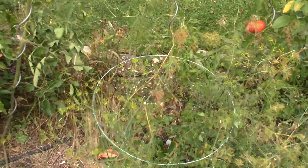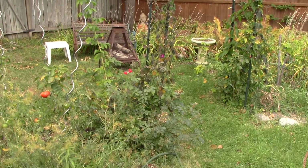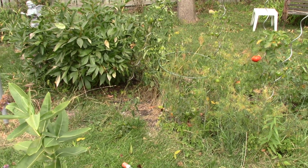This bed. Let me just back up a bit. Oops. Just tripped over, peeking down here. Sorry about that.